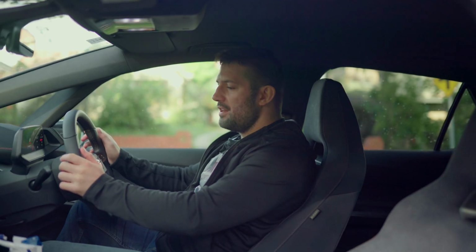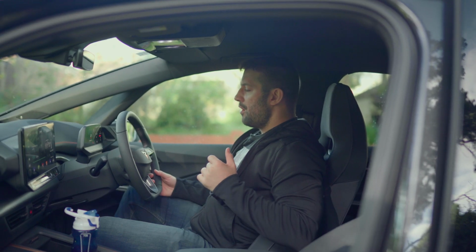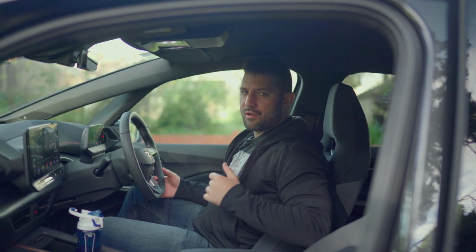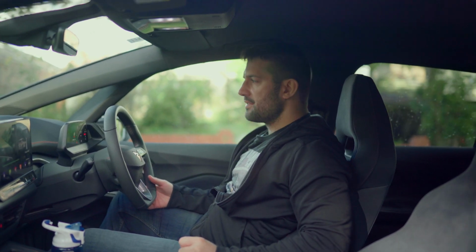Let's talk about the range and the charging. So if you want a charging cable, you have to pay $700 extra for this guy. Also, we've found that I think with everyday driving in your normal mode rather than your Cupra or performance mode, you definitely could get pretty close to 500 kilometers driving this thing around.